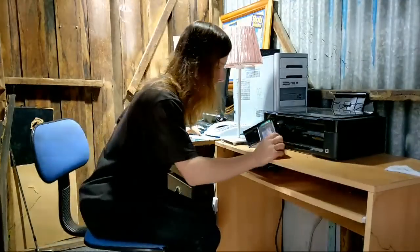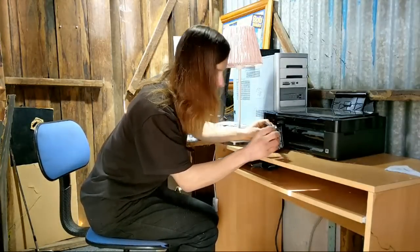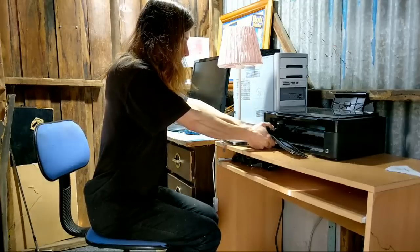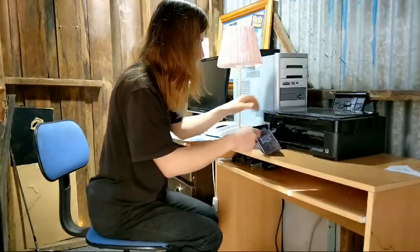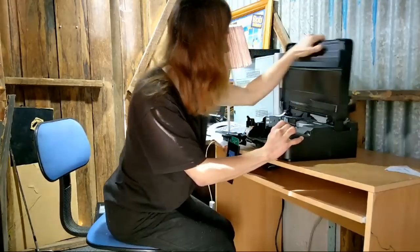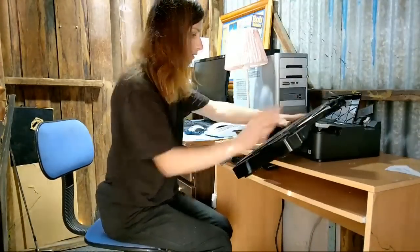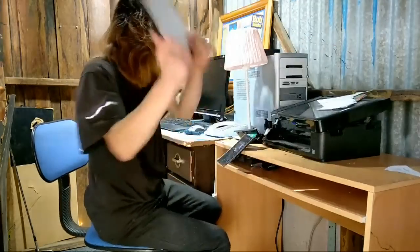What's the printer doing? Paper jam, huh? What's wrong with this? How do I get this bit of plastic off? Doesn't want to come off. Is it supposed to happen? Oh, it's the 2-in-1. That's why it's the all-in-1. It comes apart like that. Come on! Be compatible!